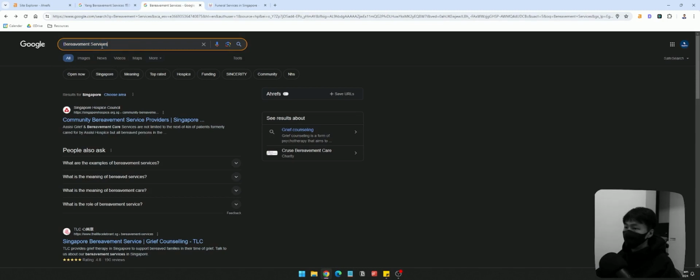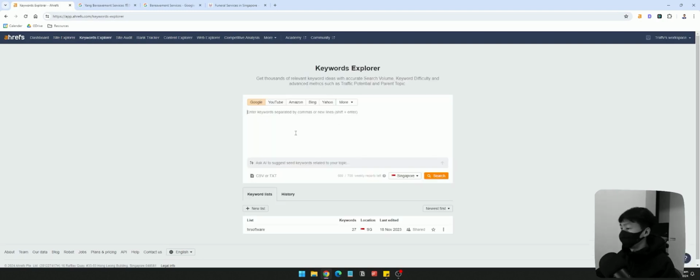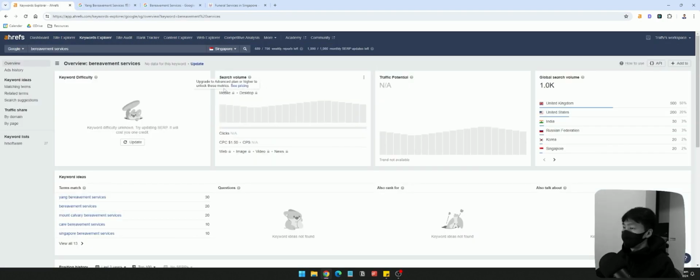So I'm guessing nobody is bidding on this keyword, and highly likely it's going to have very little search volume. So we just use a keyword tool here. You can see there is no search volume here. So again, this proves the point that it doesn't get a lot of search volume, and that's why people are not bidding for it.